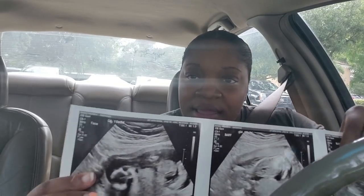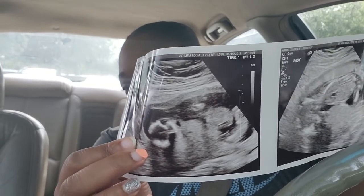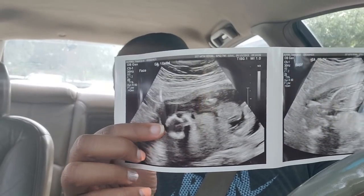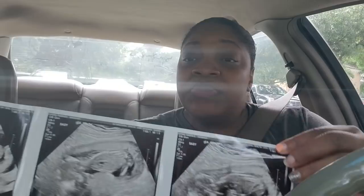So here's one. His face and skeletal structure looking a little like Skeletor. Don't mind my nails. I'm in the process of getting these off, but yeah, it's looking a little like Skeletor. But baby's still measuring almost a week ahead right now. So big baby. He was measuring 17.3 this morning. I am 16.4. So big baby.